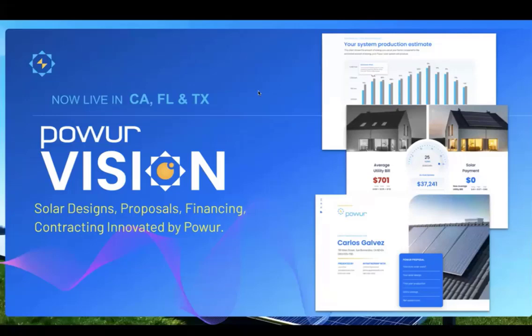I'm just going to tee this off and then pass the mic to Jordan, who's going to be our tour guide of Powur Vision, which is our new design proposal tool that has financing built into it. As of yesterday, March 13th, we are now live in California, Florida, and Texas. April 30th is the date where this should be rolling out to the rest of the country.